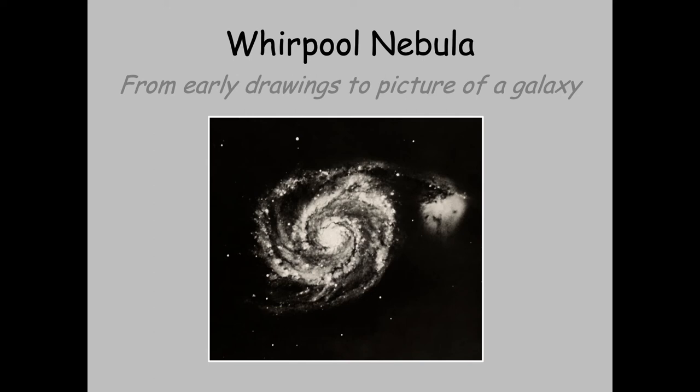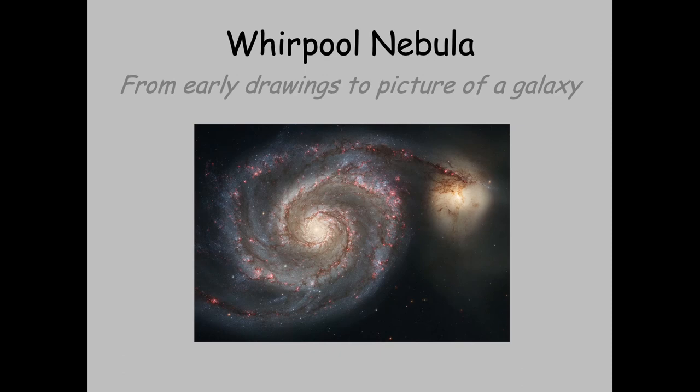What is that light? Where? In the center? Oh, that's a very active nucleus. This is where you have lots of light coming from a black hole that is eating up gas and then shooting out jets and a lot of energy.